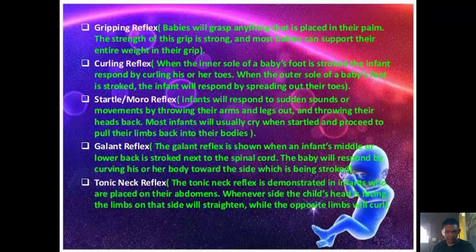The galant reflex. The galant reflex is shown when the infant's middle or lower back is stroked next to the spinal cord. The baby will respond by curving his or her body toward the side which is being stroked. The tonic neck reflex. The tonic neck reflex is demonstrated in infants who are placed on their abdomens. Whichever side the child's head is facing, the limbs on that side will straighten while the opposite limbs will curl.